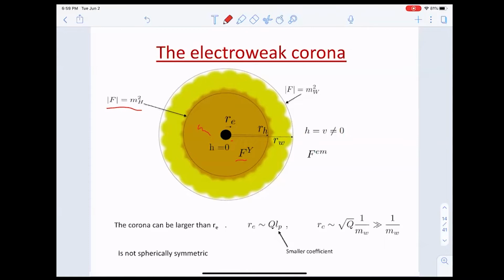At this value, the Higgs will start condensing as we go out, and also the W bosons and so on will start condensing. And by the time we get to an R of order such that the magnetic field is equal to the W mass squared, at that point we will have the usual Higgs VEV, and all the W bosons will be 0 again, and we'll have a region outside with a purely electromagnetic magnetic field.